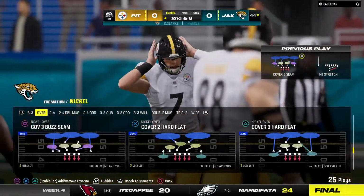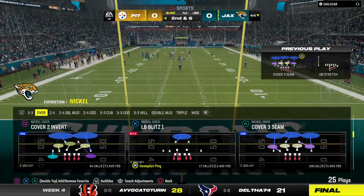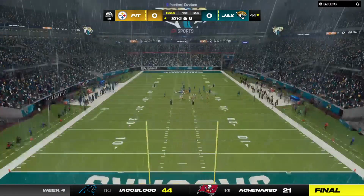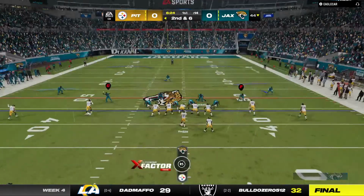You look at this Jaguar defense, and they've played well against the pass, currently ranked 7th in the NFL. You have to like the way that they've played in the first month. They have to be very proud being a top 10 unit against the pass. Their goal, though, in this one, see if they can improve that ranking. Now a 2nd and 6.